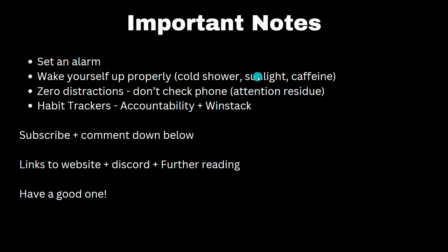Sunlight as well. Direct sunlight into your eyes is good. When it's dark, we're a diurnal species, human beings. I think that's the right word. So yeah, sunlight will wake you up, and then of course caffeine if you want. So maybe you don't have to do it straight away, but maybe 15 minutes after you wake up, you hit the most important task. That's super okay.